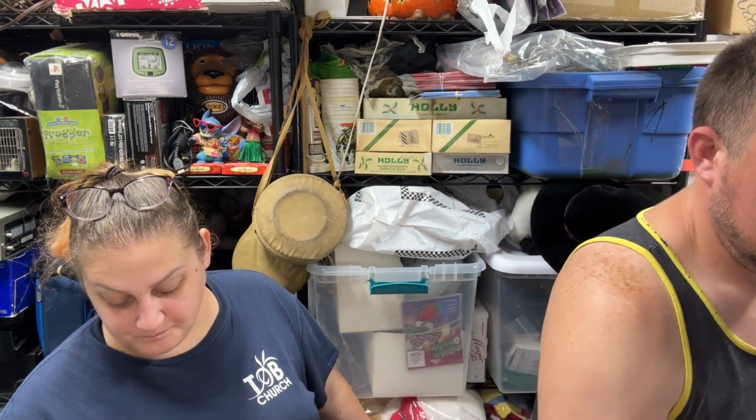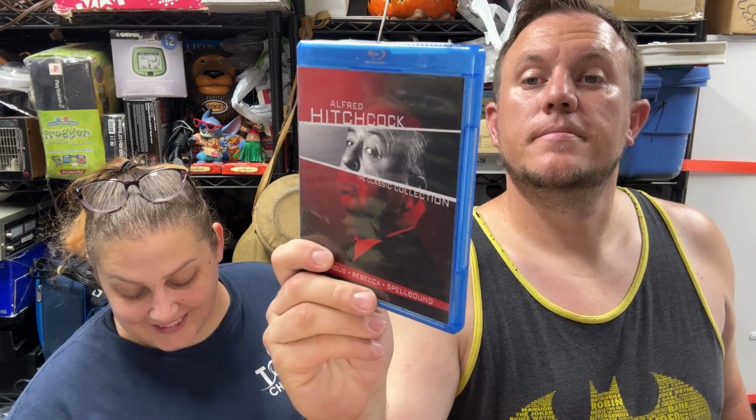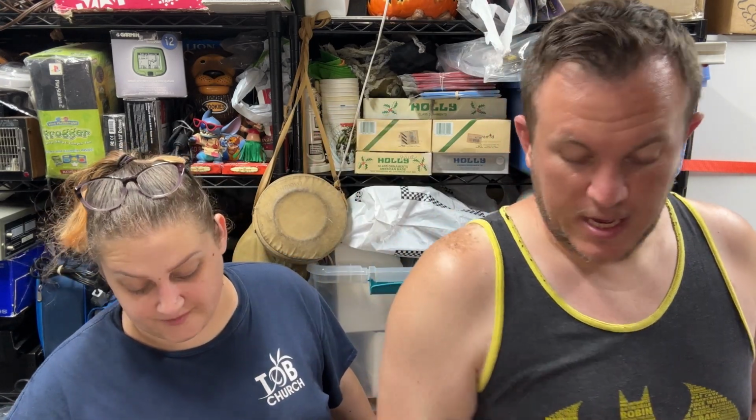$55 shipped. Then this one's a cool one to look out for. This is Alfred Hitchcock, the Classic Collection. It is on Blu-ray. It is not sealed, and it still sold. Three Blu-rays in one. Sold for $51 shipped. I got this from my thrift store. They have a little Halloween section out there, because this is the time of year when I went to the thrift store. And this was sitting in the Halloween section, like they had scary movies or whatever. Found this, like, that looks cool. Looked it up, paid $3 or $4, and it sold for 50 something. So, what a sale there.